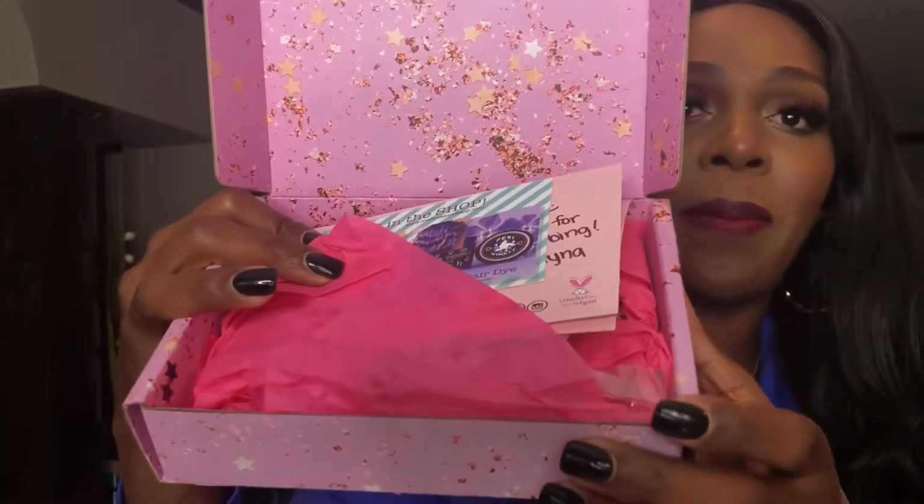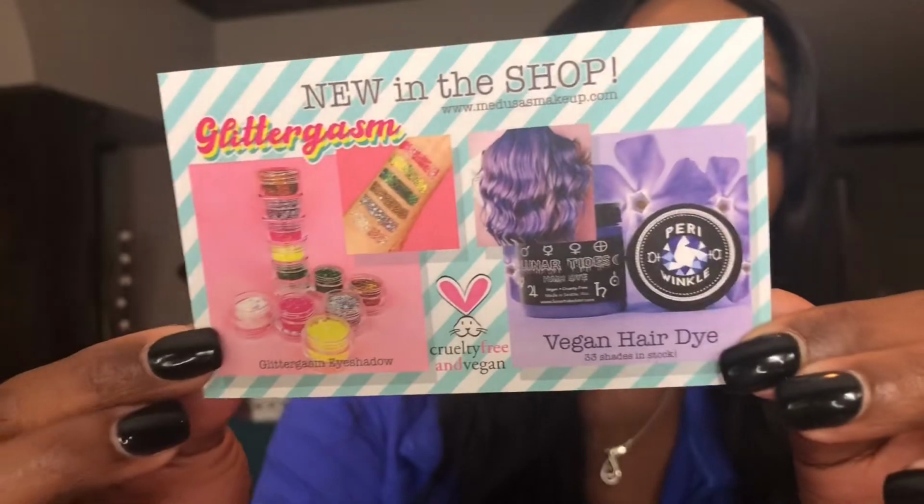Okay, and this is how it is looking on the inside of the box. It is a very cute box. I actually really loved my Medusa's unboxing that I had last month. I really liked those products. They were really cute. We have a card. It says new in the shop. It tells you some new products that they have, which is like a hair dye and some glitters.